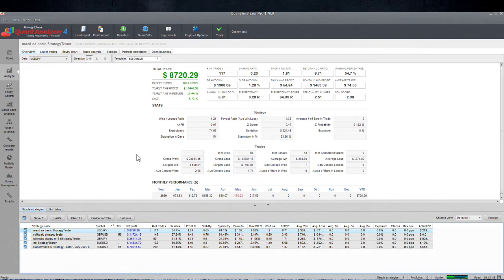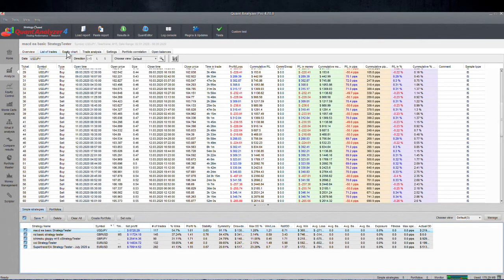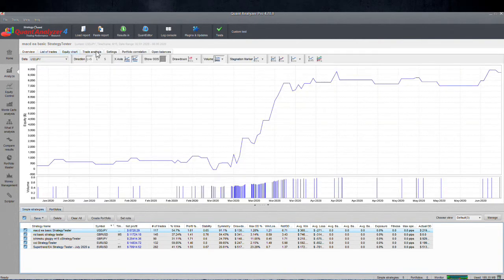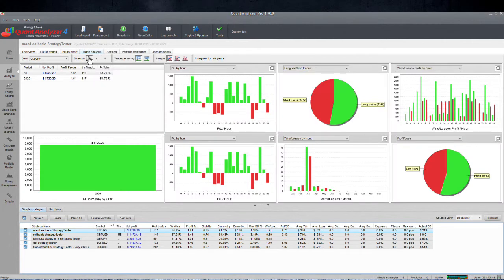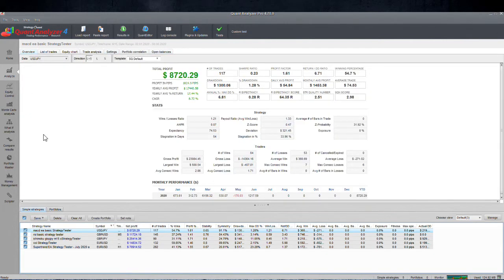I've done the backtest between January and June, so 6 months. You see a list of trades, you see the equity chart, some analysis as to how it's performing hour by hour, how many losses versus wins, etc. And some other bits and pieces which you can have a play with. But what I want to show you is how to combine all these together.